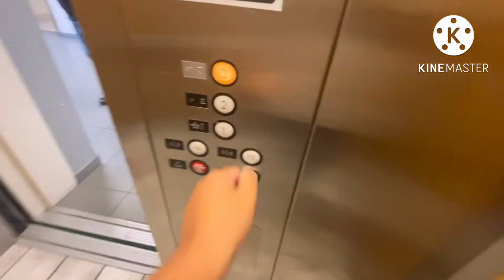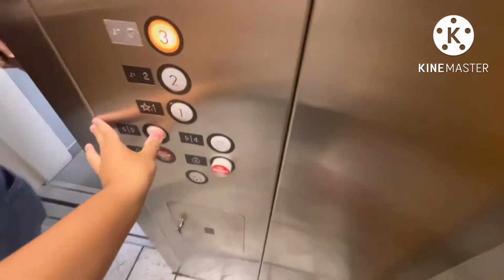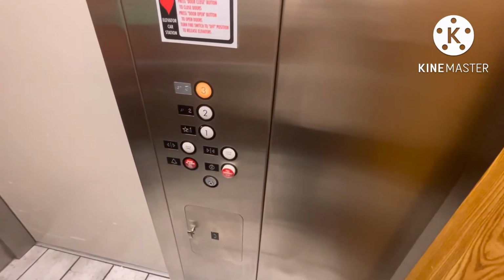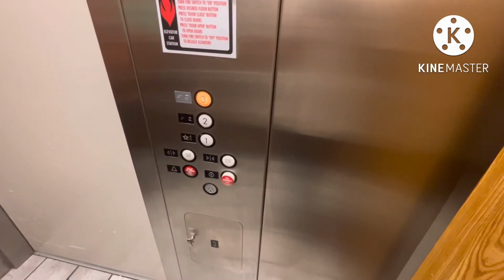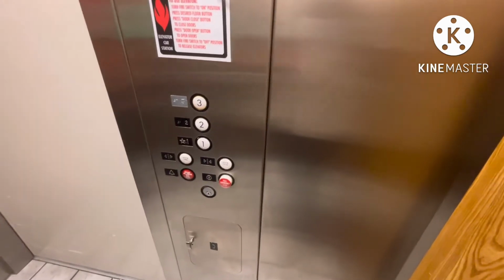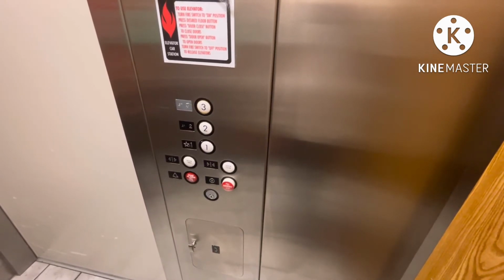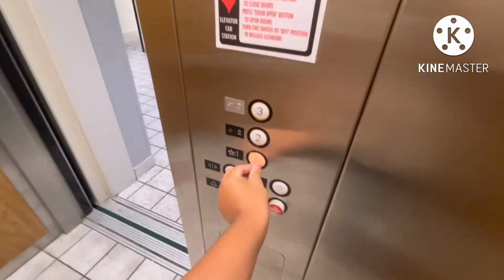U.S. circle button. See how about motor? Oh, going up? Yeah. 203. Okay. Have a good day. Finally, you ride this.